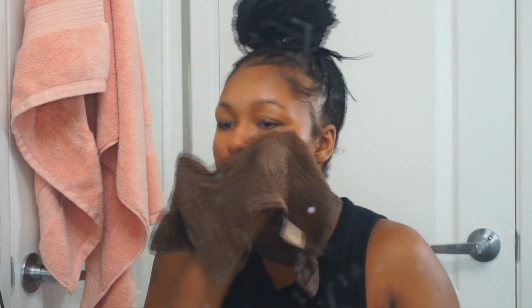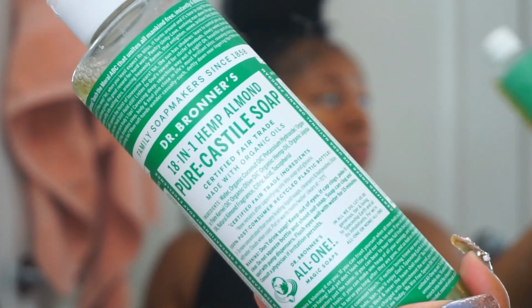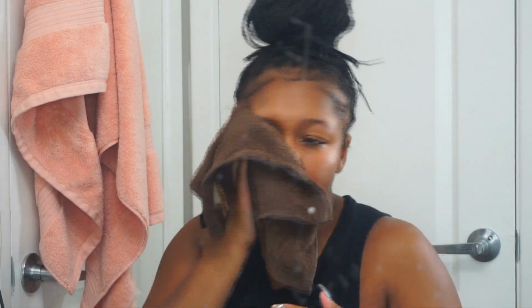Then I go in with this cleanser I have been using. Oh, where's it at? Come on now. This one right here, the Dr. Bronner's Pure Castile Soap. This one makes my face feel squeaky clean. It's 100% organic. It has nothing but natural oils in it, and it just makes your face feel really nice and clean. If you use this, you definitely have to moisturize after, or else you will feel so dry, but your skin feels so clean. And then I just take a wash rag and wash it off.